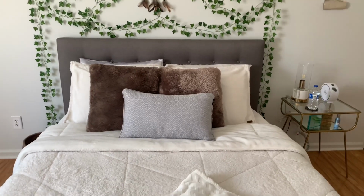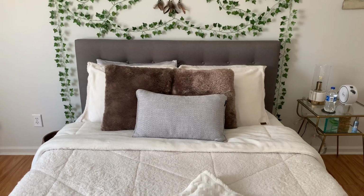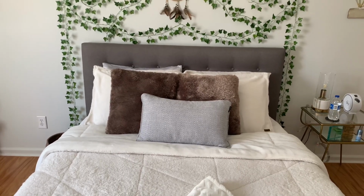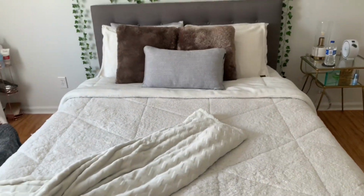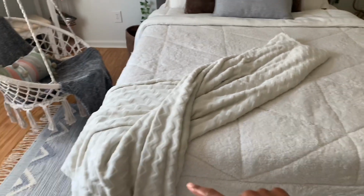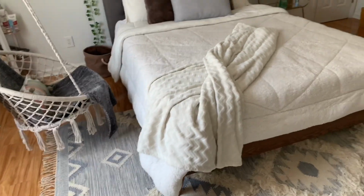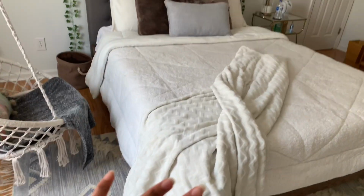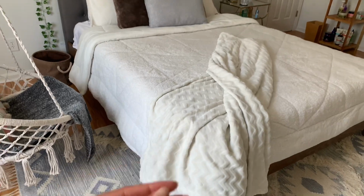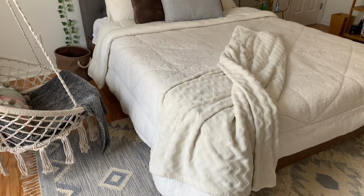So I had to find a way to blend in different colors and tones and make it flattering in my bedroom rather than look tacky. I got my white comforter set from Bed Bath & Beyond. I got this throw blanket from Target right before I went to college. I don't know if they sell it anymore, but I like to have it on the edge of my bed, kind of messy, but like a controlled messy.